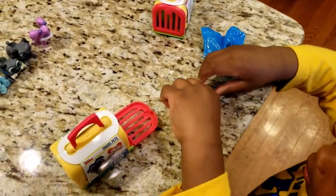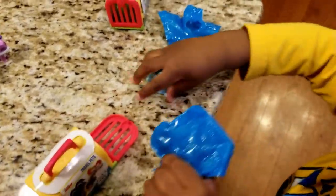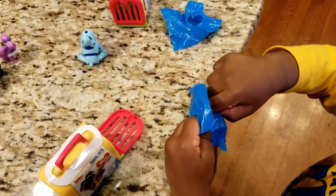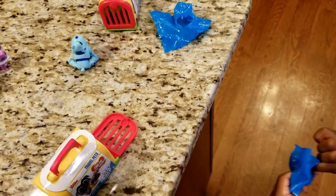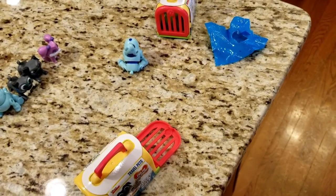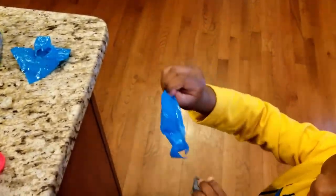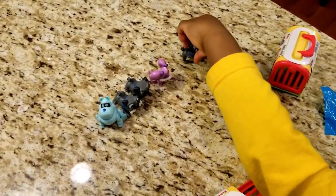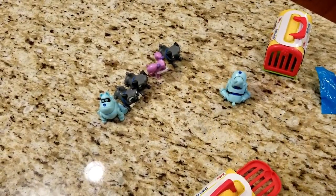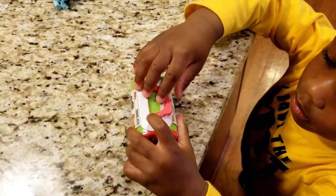I think I know what that is, but let's open it. Yay! I got it again. You got it again? What did you get again? A Rufus? Okay. No, a bingo. A bingo? Okay. You got a bingo? Okay, put bingo over there with cupcake. No more. Yeah, that's it. We have one last one, okay? Let's open this last one. You need mommy's help?